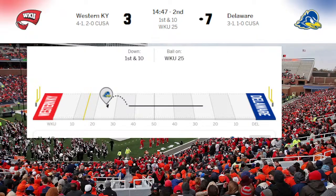2nd down and 2. 11:55. Second quarter action. Delaware leads 7-3. Minicucci, low snap, picks it up, tosses, man open, caught for a 1st down, and it's Wilson again. This time to the 36-yard line. So Delaware moving the chains once more.